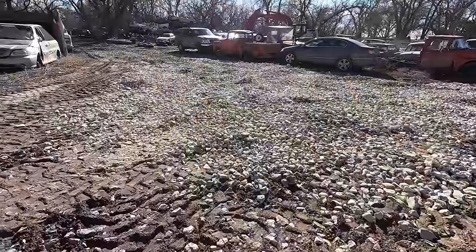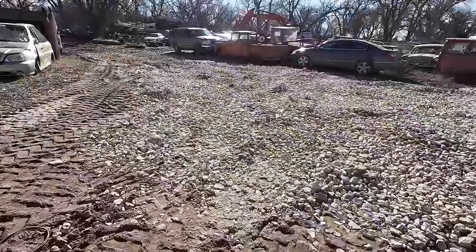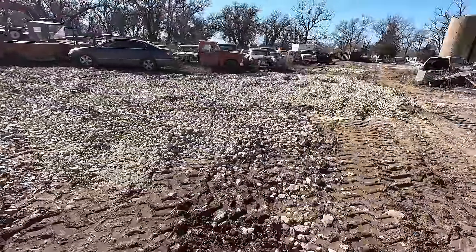So now with this rock in here, hopefully that won't be an issue. Even if it does hold water in some of these spots, should still be able to get through it.